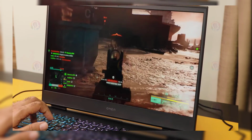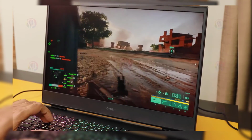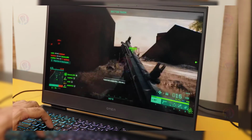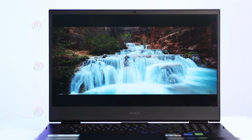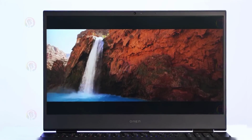The HP Omen 16 C0077NG reviewed here can currently be found at Cyberport for 1300 euros, that's approximately $1400. The variant with a full HD display, the HP Omen 16 C0075NG, is slightly cheaper. The HP Omen 16 C0085NG with the somewhat more powerful NVIDIA GeForce RTX 3070 is currently priced at 1800 euros, that's $1900.